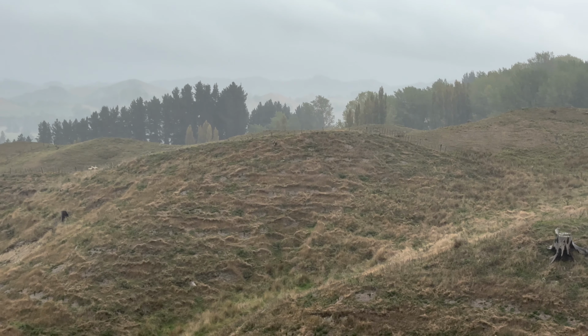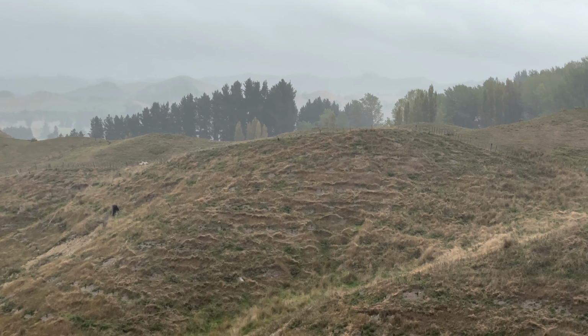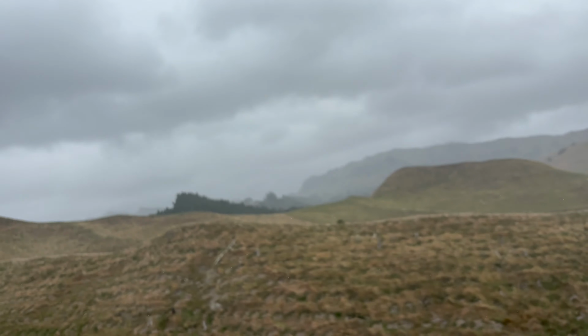Get over, Gus! Good boy! Get over, Gus! Good boy, Gus! That's it. Right, well, he's on them now. I'm going to go back up here and around here, down there, get a couple down there, and then get them into that paddock over there.